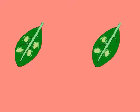Which leaf has more aphids on it? The one on the right or the one on the left? The leaf on the right has 1, 2, 3 aphids on it. And the leaf on the left has 1, 2, 3, 4 aphids on it. Which number is bigger, 3 or 4?